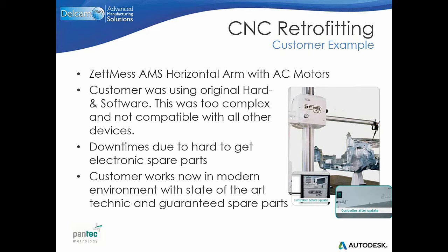After the retrofit was finished, and we're talking here about 3 days, 2 days for the installation and 1 day for the calibration of the machine, he was able to work in a modern environment now with state-of-the-art techniques and also guaranteed spare parts. So if everything goes wrong, he can be sure somebody can help him.